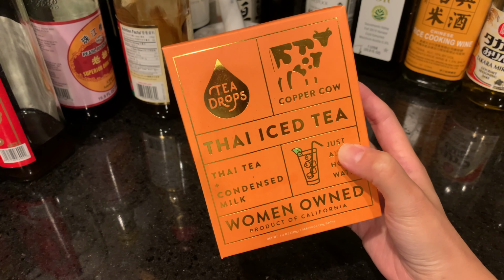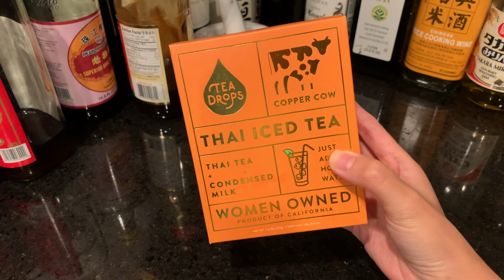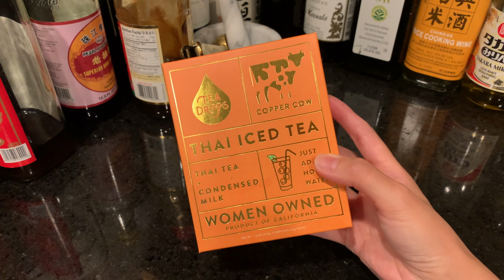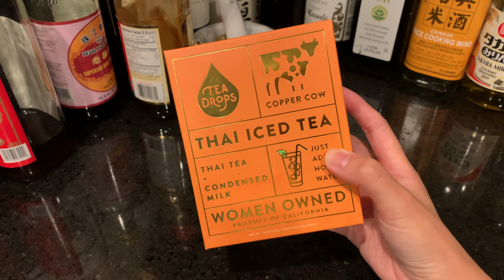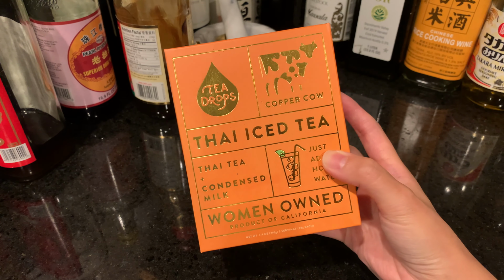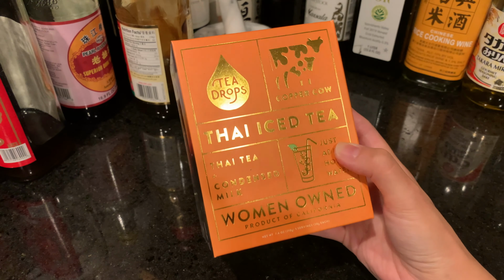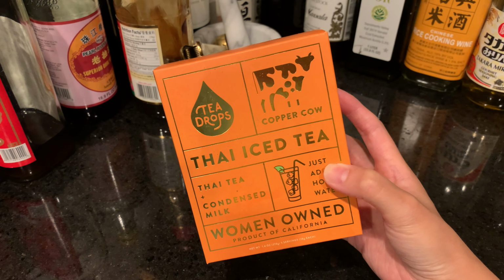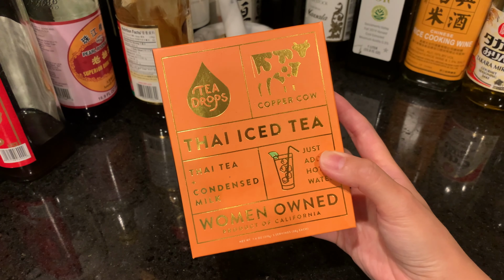And a friend got me this Thai iced tea. So sweet. I'm really excited to try it. It's constantly being advertised on Instagram, so it works. Instagram ads work. Anyways, it looks really good and the packaging is just so fancy. Love it. Okay, let's give this a try.